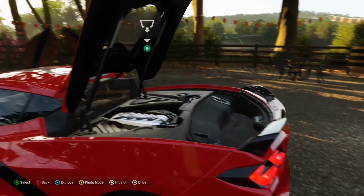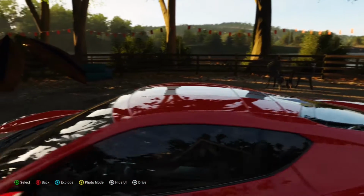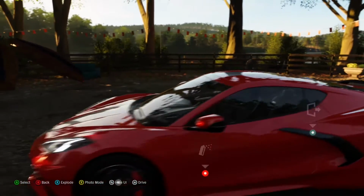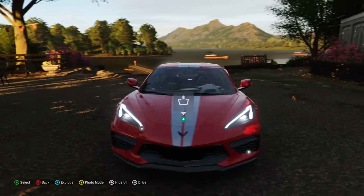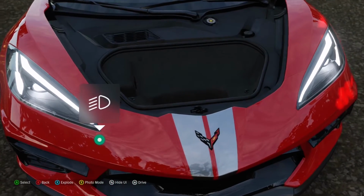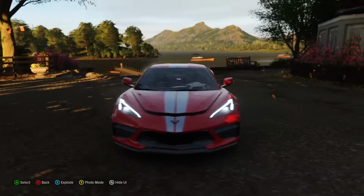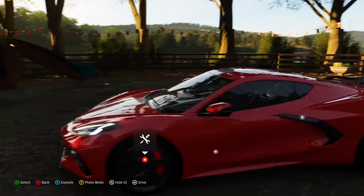Now in the game it shows that it's not that deep, but in real life it is much deeper, and you can fit that roof up top. It's also like a convertible even if you get the coupe version. But look at that front. I've always loved the front, even the front trunk. It's a decent size. It's not actually bad for a mid-engine sports car.